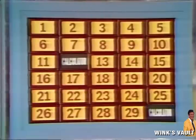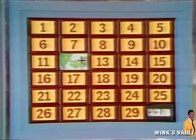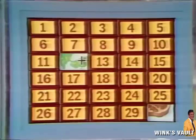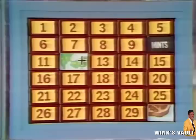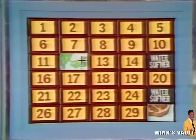Here are two more parts of the puzzle for you, Kathy. Oh. Well, we saw that one earlier. Okay. Number 10. Mints Head Start. 15. And 15. Water softener. Now, maybe some information from Myrna. Let's see if she uses it. 25. 15. That's it. Water softener goes up on Myrna's side of the board.